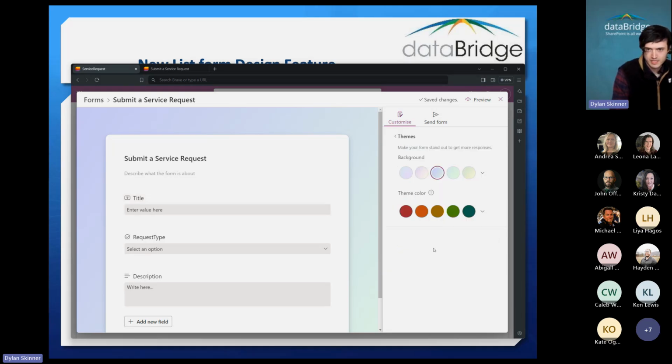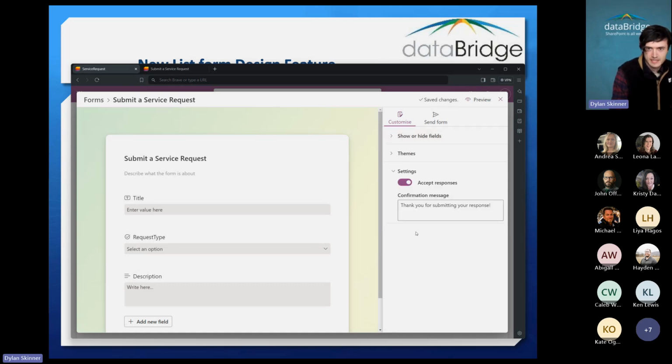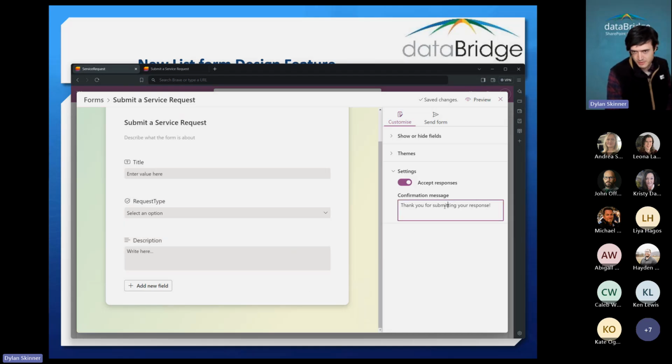And so you can set up a style for this, sort of choose your theming. Just some basic theming options now. And then once they submit, there's going to be a submit button. You can choose a message, like thank you for your submission, or you submitted this successfully, we'll get back to you, whatever you want there. You can have sort of an accepted response after they submit.